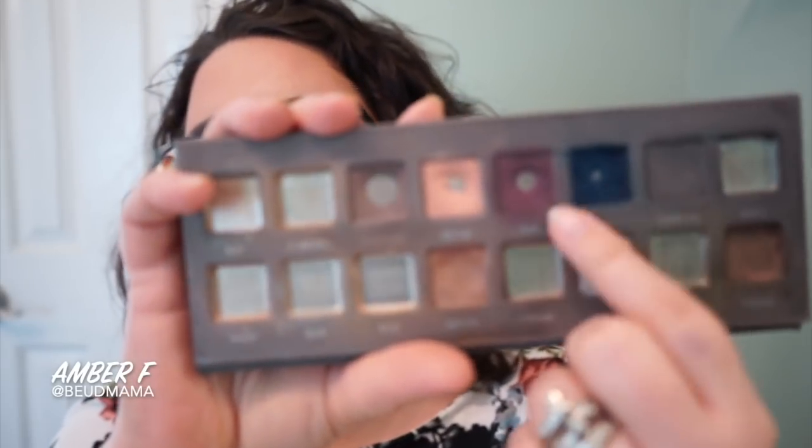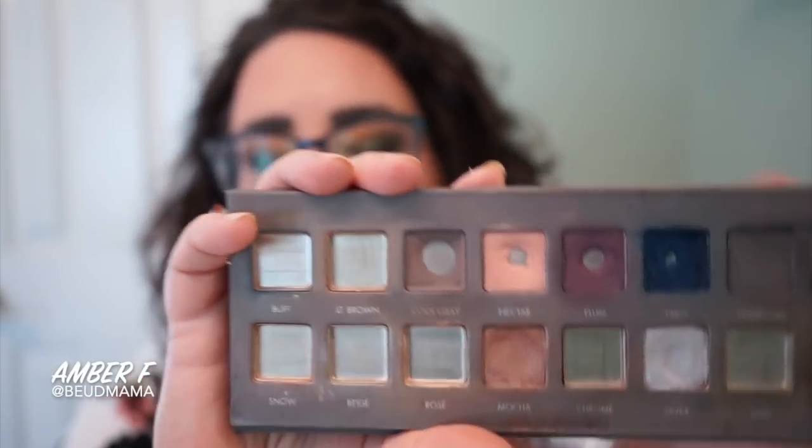I'm going to be doing another look with this, focusing it on my crease to see how I feel about it, or otherwise I'm going to continue using it on my lower lash line because I really love it there. I'm wearing it on my eyes today. It looks stunning with greens, blues, and pink, and with the coral trend happening right now, it's really been a fun shade.